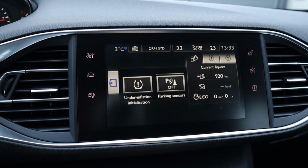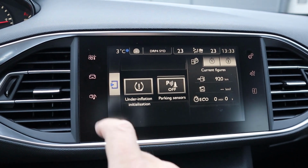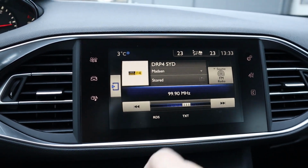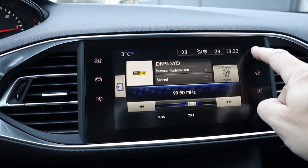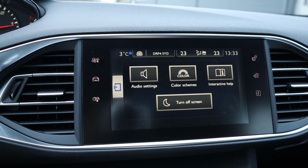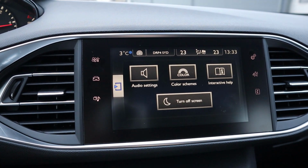Here you have all the figures for the economy. See how many kilometers I have left in the fuel tank, 920. Alright, next function here is the music. That's pretty normal, and it's nice that all the things are gathered here. Up here you have the various functions where you can set the audio and the color in the screen. It's not that advanced, it's a 2015 car, but the newest model has come out now. It hasn't changed all that much.